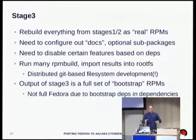But the rest of the pieces are standard RPMs. So when you see this boot, you're not going to see a standard Fedora boot process. We don't have everything built yet. And systemd is going to be much later. But we'll get there.